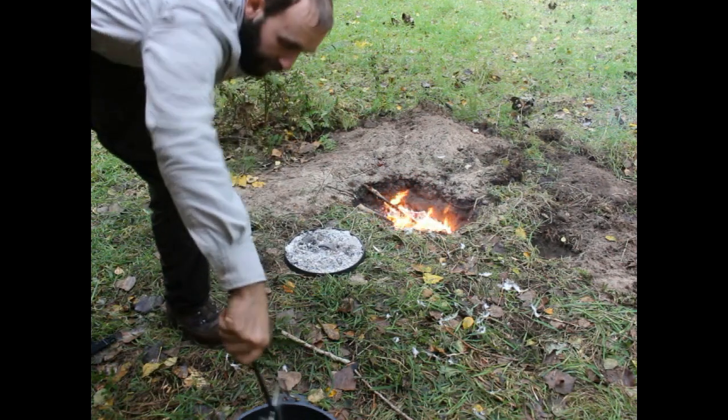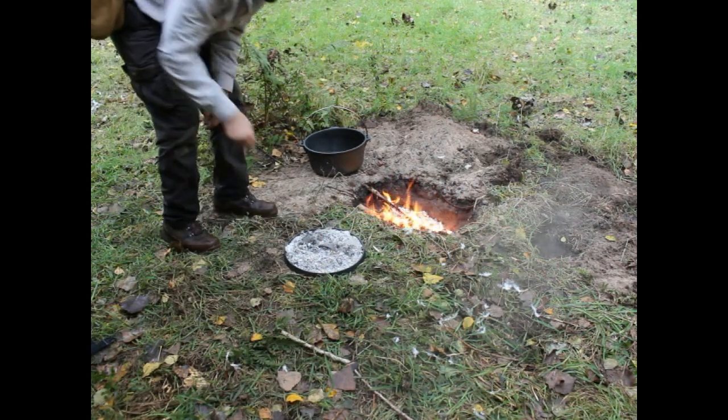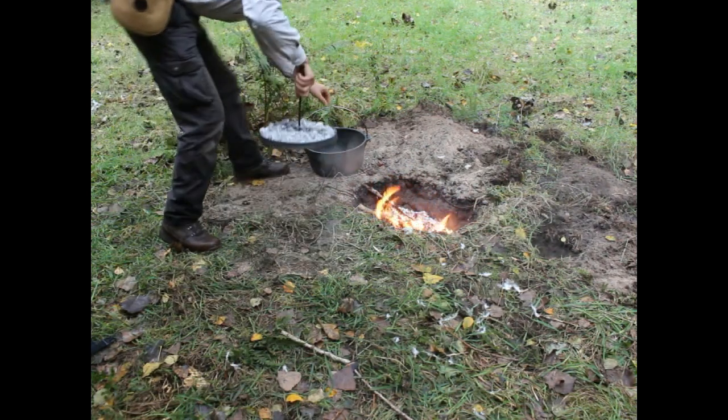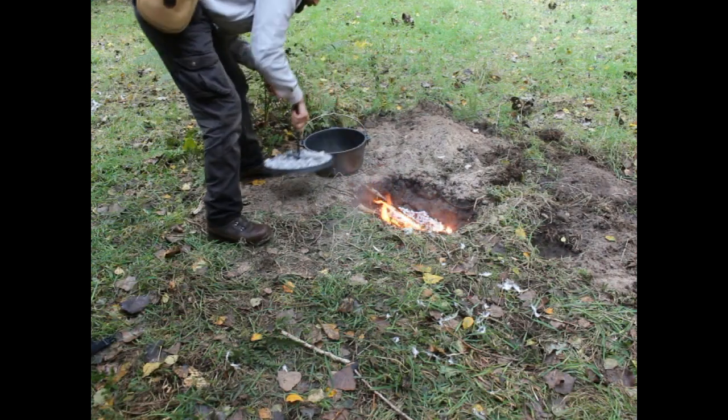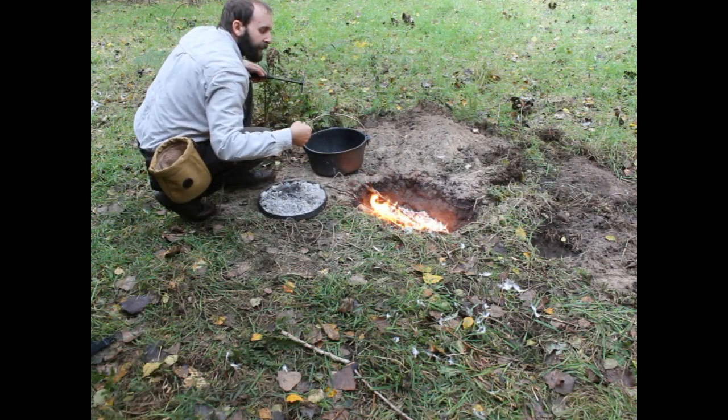I'm gonna move this and sort of burn it in the grass again. Just put that on the dirt out of the way. So I'm gonna put the lid on this just to keep it a little bit warm. I think my meat is practically done, so I'm going to put that in there just to keep it warm as well. Yeah, so that's done.